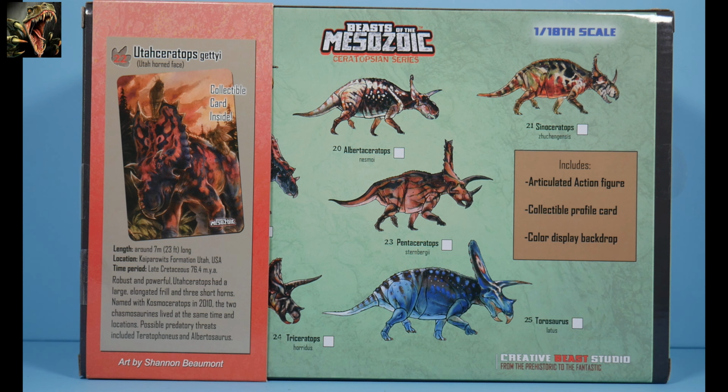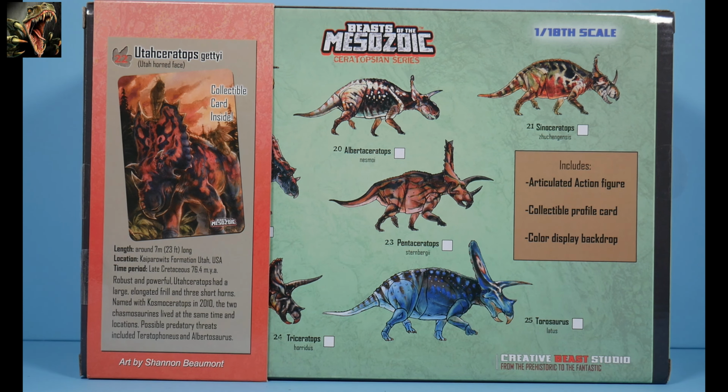Utahceratops Getty, which stands for Utah Horn Face. Length around 7 meters or 23 feet long, so it was a little larger. Location, Kiparowitz Formation, Utah, USA. The time period, Late Cretaceous, 76.4 million years ago. Robust and powerful, Utahceratops had a large elongated frill and three short horns. Named with Cosmoceratops in 2010, the two Chasmosaurians lived at the same time and location. Possibly predatory threats included Teratophonius and Albertosaurus. So yeah, pretty cool there.